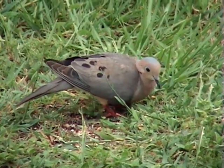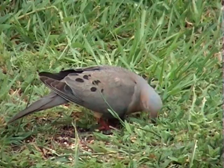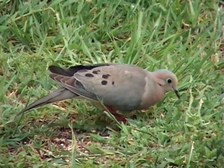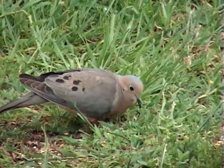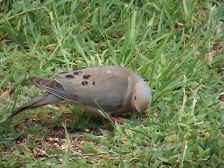Now that you've seen all the animals and insects that live in my backyard, the next time you are in your backyard, stop and look to see what kind of animals and insects live in yours. You might be surprised what you find.